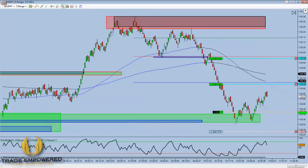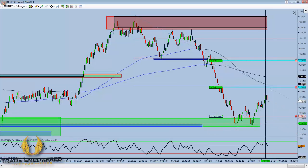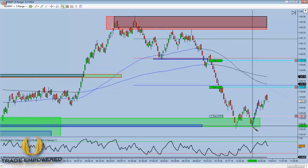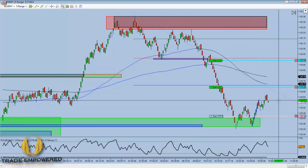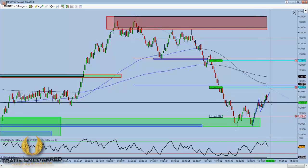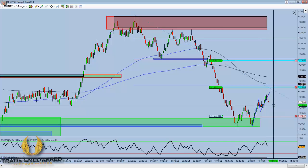We can actually move, broke structure again. We can move stops up to break even on euro yen. It's gonna be a little riskier, but we did get, you can see, a push up. It looks like we came back. Did we hit 382? Yeah, it came back to the 382 here. And we made structure highs again. So I've moved stops to break even.